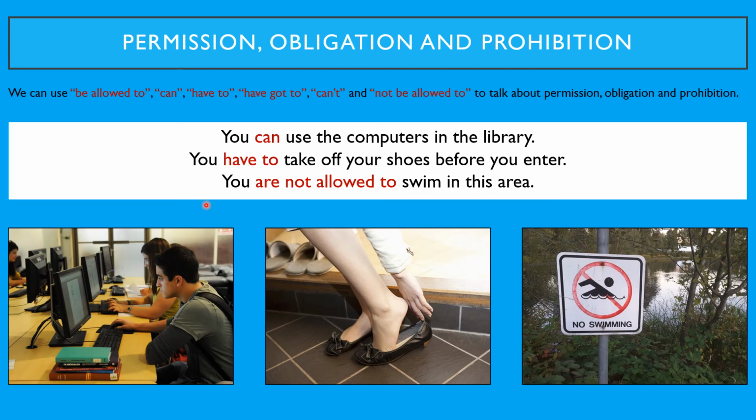And the last one, you are not allowed to swim in this area. You cannot do it. You don't have the permission to do it.